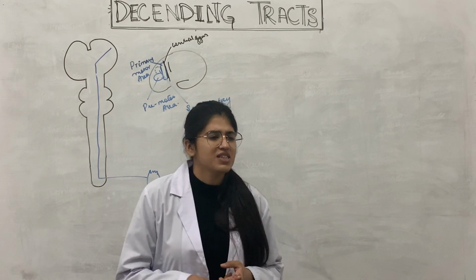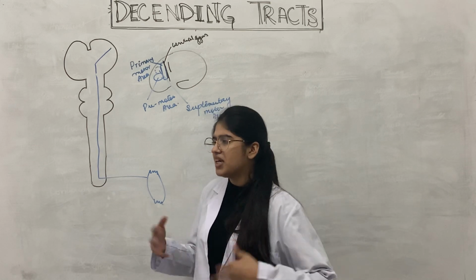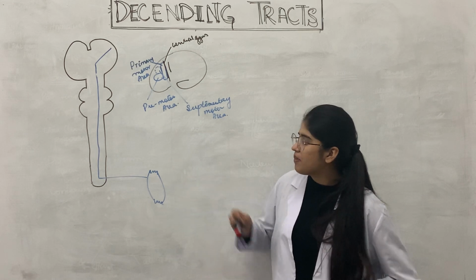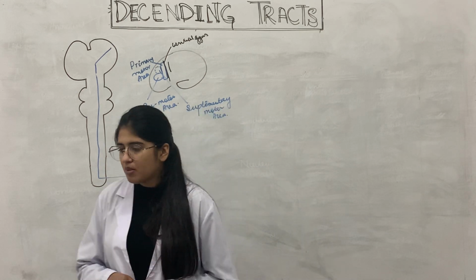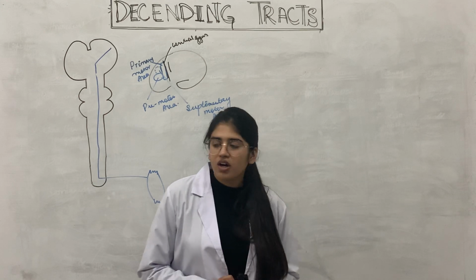Then the supplementary area is actually not very important, but it takes part in the motor activity. It helps in primitive movement, for example the hip movement, or bilateral movement. Bilateral means double-sided movements, so it is important for that.